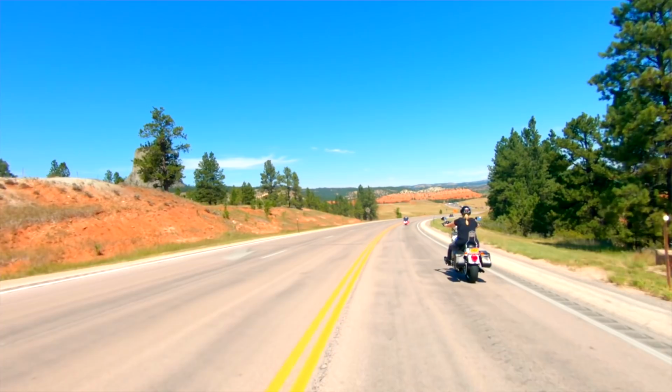So then we went through Devil's Tower. Stop there. Obviously, you gotta check out Devil's Tower. Yeah, nice little outpost, some souvenirs. National Park. Really hot that day for us. It was blazing. 100 plus degrees. Hottest day of the trip.